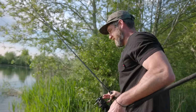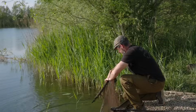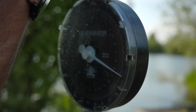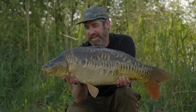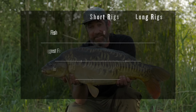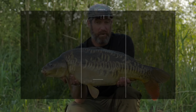Nice. Yes, happy days. Number 2. That is a little bit bigger, I think, John, isn't it? What an absolute stunner. Fish number 2, and it's a little bit bigger. It was 18.5 pounds, so that is now 13 points for me, because this is the biggest one, 10 points, and then the other fish is 3 points. So what a start to the session, eh?